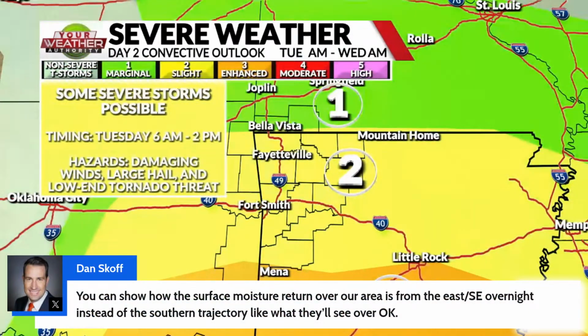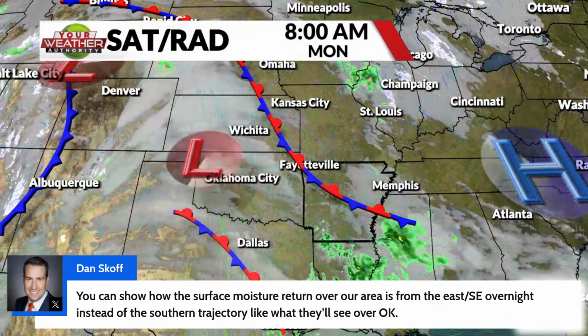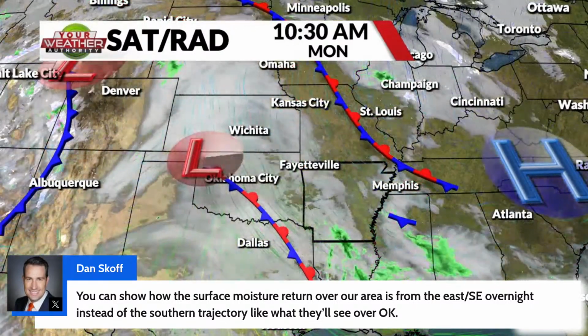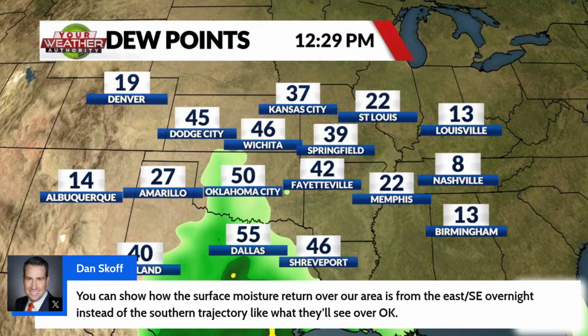You can show how the surface moisture return over the area is from the east-southeast overnight instead of the southern trajectory, like what we'll see over there in Oklahoma. So this is true because look at this. Now, I'm going to move this boundary around just a little bit because the boundary is not in this place anymore. It's more up here now. But that moisture right now, the stationary front is actually trapping some of that moisture to our south and west. So you can see the moisture return is a lot better in these spots.